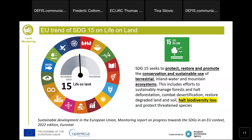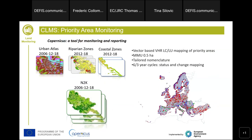The Copernicus Land Monitoring Service offers one product. So we were talking about monitoring biodiversity, and the Copernicus service offers one product that was designed to monitor biodiversity. It is included in a wider group of products called priority area monitoring that Sophia already mentioned. We have products designed to monitor urban areas, riparian zones, coastal zones, and we have, next please, one that is dedicated to Natura 2000 sites, and we call it N2K. So we have four products within this group of priority area monitoring.